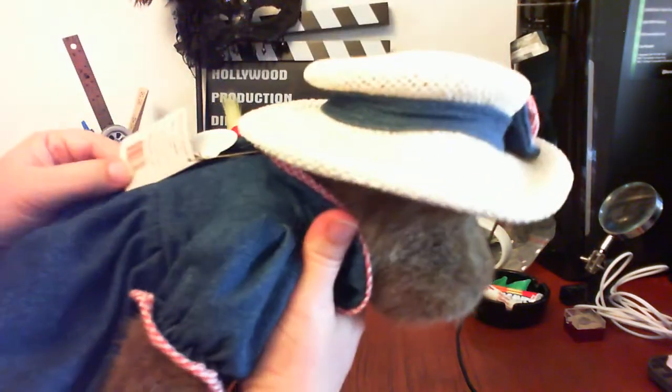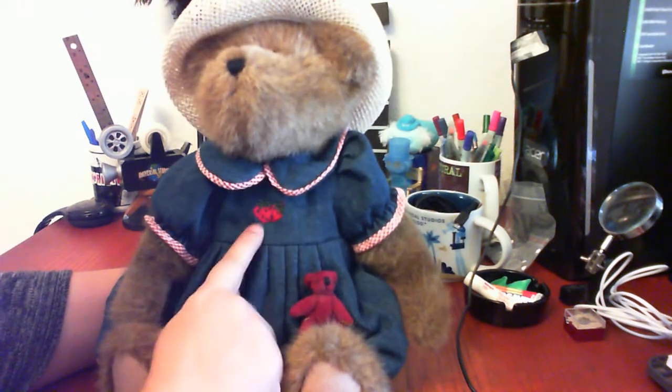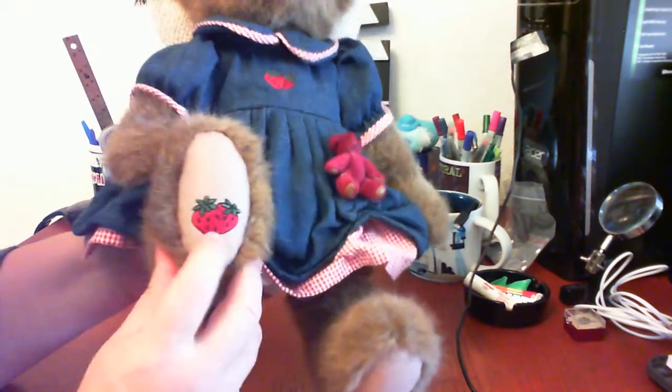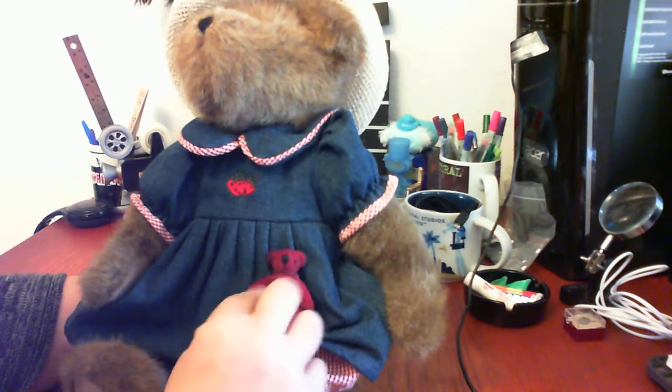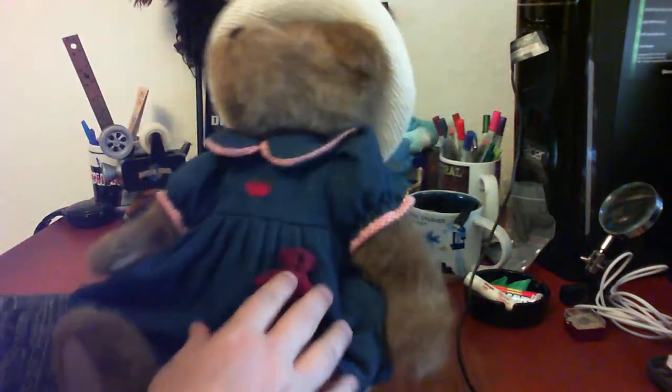So this is Pamela Patchberry. Now she's worth about $30. She's got a beautiful denim dress with a strawberry motif there and on her feet, and she's got this little bear attached to her here. She's got a little dust going on. She does need a little bit of a cleanup, and then she's got the berry on her hat. Very sweet. And then this is the era where they're putting the name on the back instead.